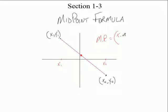You got it. x1 plus x2 over 2, right? Now, what about the y's? The y is right here. That's your y1, and this is your y2 down in here. I want to find halfway up and down the y. Okay, what's halfway? It's the same thing, except it's y. So it's y1 plus y2 over 2. And that's my midpoint formula right there.